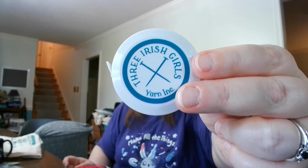There we go. Okay, 3 Irish Girls yarn ink, and it's a measuring tape. Because I'm finding the more knitting I do, the more I need a measuring tape handy. And I have a, what do you call these? A flexible fabric or a flexible measuring tape, but it's one that's just the long tape, and it is the most annoying thing ever to try to measure anything, because then you have to fold it all back up.